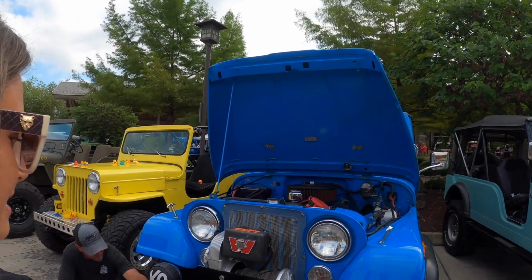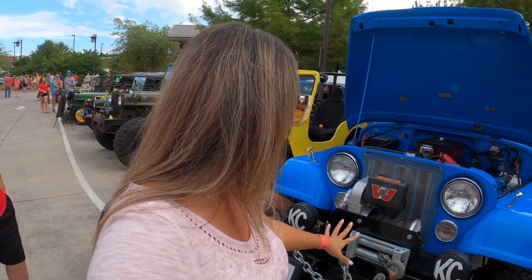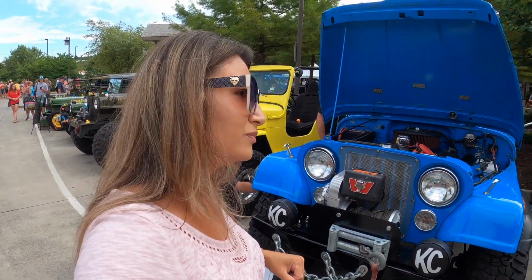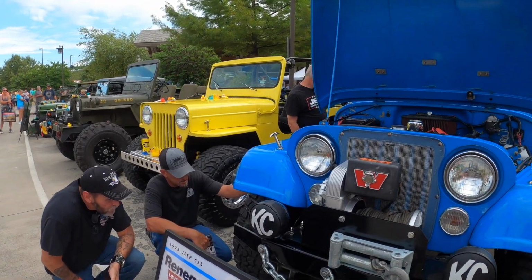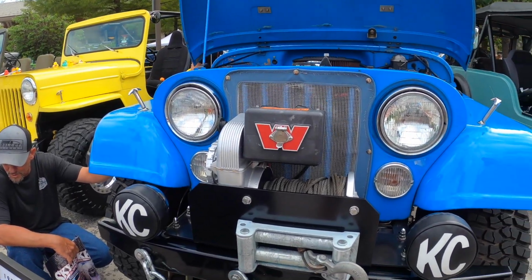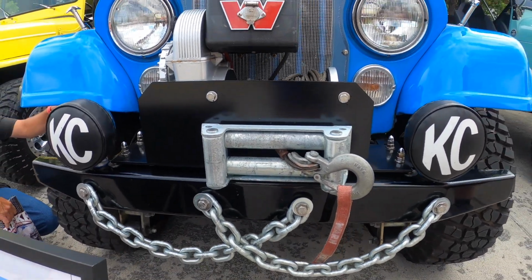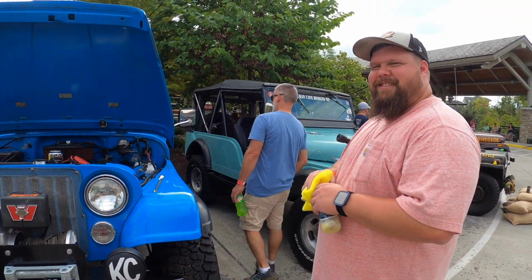Wow. From my understanding, as someone who doesn't know much about Jeeps, I just like the way they look, is this if you get stuck somewhere and someone's able to pull you out? Correct. Or you can pull yourself out, either one. It's got its own hookups. You can wrap around trees, whatever. Very convenient. Wow. And this is original from '78? Correct. Well, you've really looked after this. You've maintained it so well.